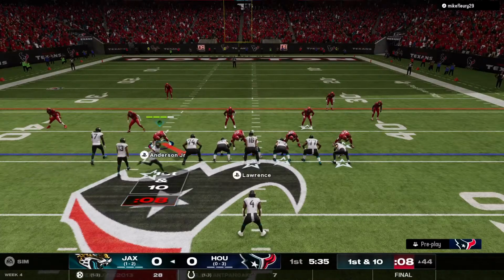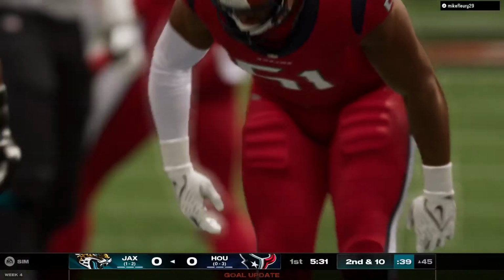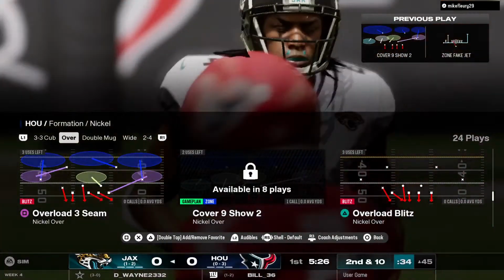They'll bring a receiver in motion right. On 1st and 10, it's Bigsby. And he is swallowed up right at the line of scrimmage. No gain on the play there, 2nd down.